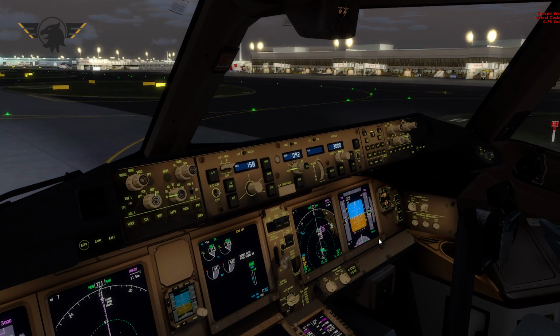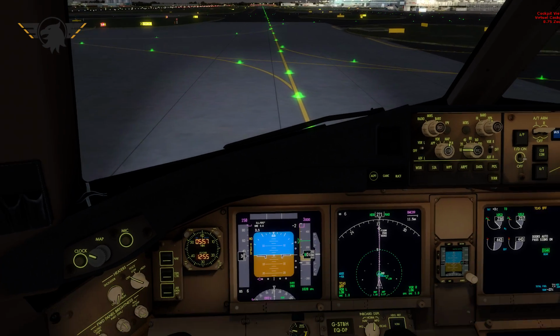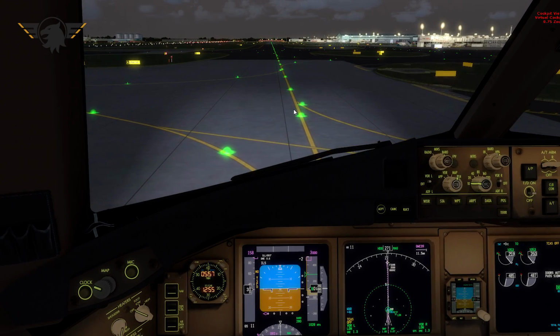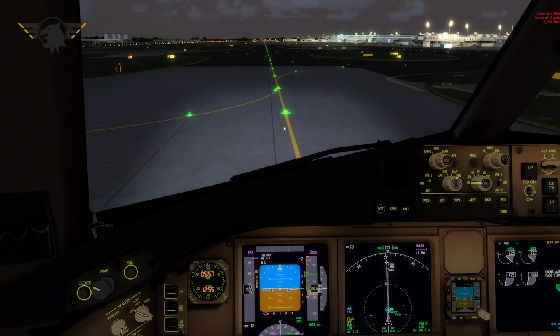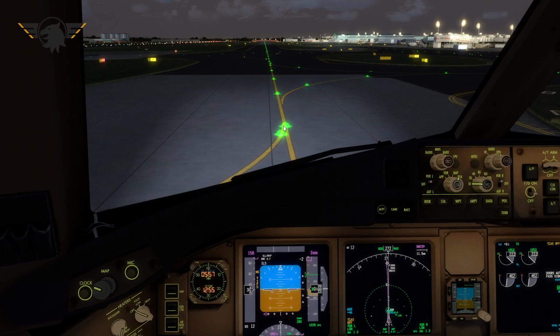12 hours and 55 minutes is what it took, which is pretty cool. So yeah, there we go. Now we need to find a stand. Well, I can't be bothered to go and look at what stand Speedbird 28 parked on, so I'm just going to attempt to guess that it was somewhere on the Charlie Pier. We'll go find somewhere to park on there.